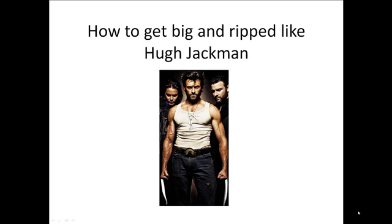Hey guys, I'm Jason Miller, and right now I'm going to teach you how you can get big and ripped exactly like Hugh Jackman. Now, if you're like me, you probably never thought that Hugh Jackman had that great a physique, and then all of a sudden you saw him in Wolverine and you were just shocked. I mean, I think everyone was. He came out so big, so ripped, and honestly, he looked fantastic.